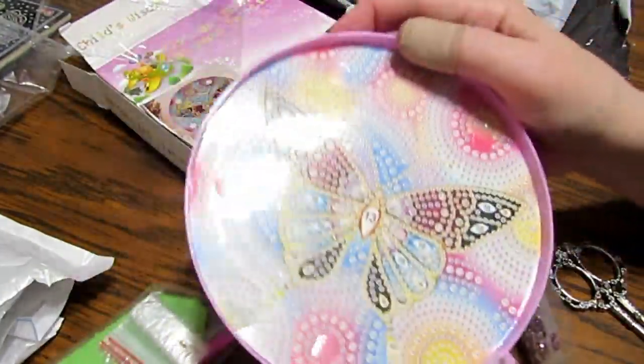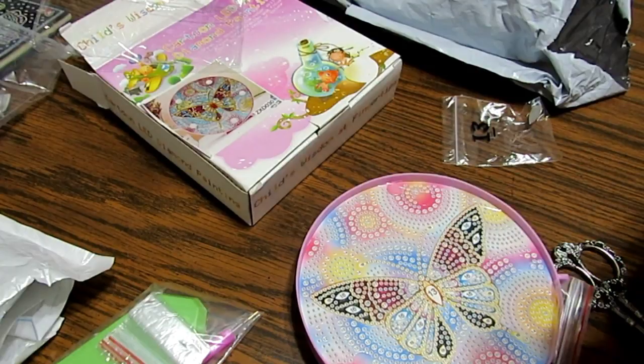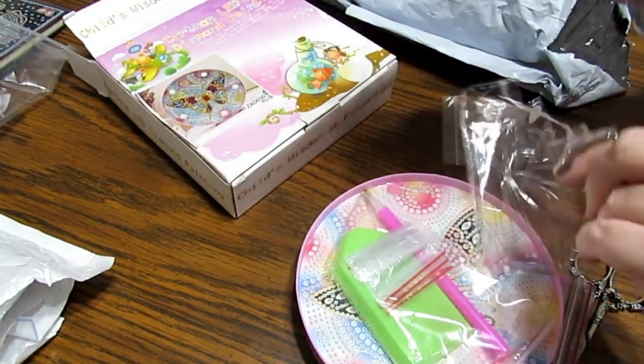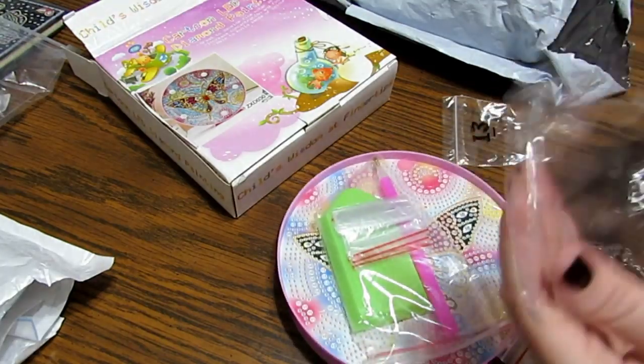So, these are great. These can make great gifts. They make a great nightlight. They have so many different ones you can choose from. It's hard to pick. I tell you, it is very difficult to pick. But they would make a great gift. Great start if you're just starting out with diamond painting.